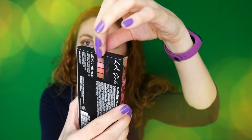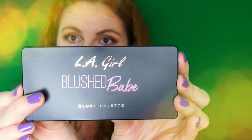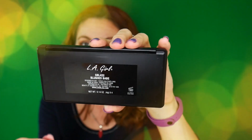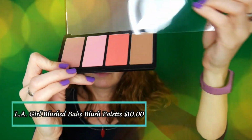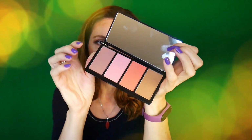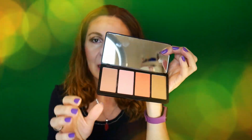So I will only use it for the face, and I actually like it, and I'm happy that I purchased it. And the last product that I bought for the video that I was filming in my mom's memory, and I didn't get it at the time, is this LA Girl Blushed Babe blush palette. The only problem that I have is that it came broken, so from this part it's missing a screw, so I'm not sure if I will keep it in this actual box or I will try to depot the pans. I'm afraid that I might destroy them, so I don't know.